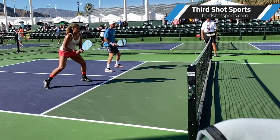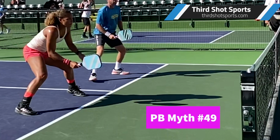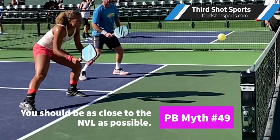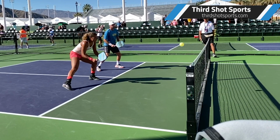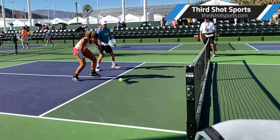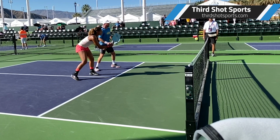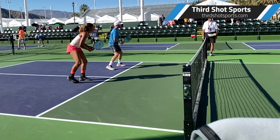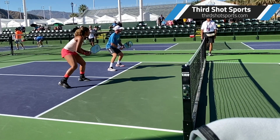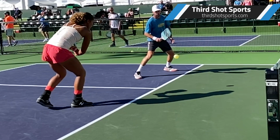And again, notice where they are compared to the non-volley lines. Sometimes we believe that players should stand right behind it, an inch behind it. What we're seeing more and more right now is players standing back a little bit more. That means that they don't have to concentrate so much on exactly where their feet are, making sure they don't have a kitchen violation. It also means that if the ball does come fast at them, they have a little bit more time to react. And it also does mean that if a dink is hit, perhaps that ball, instead of landing right near their feet, has to come up a little bit higher before they strike it, which maybe gives them more of an offensive opportunity.